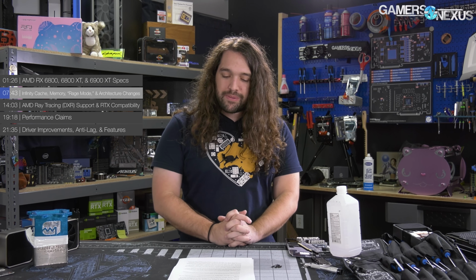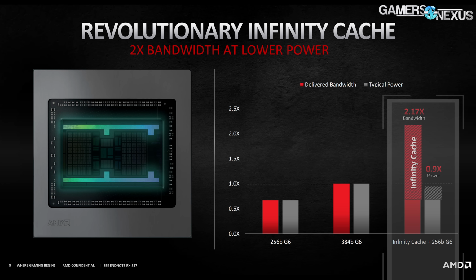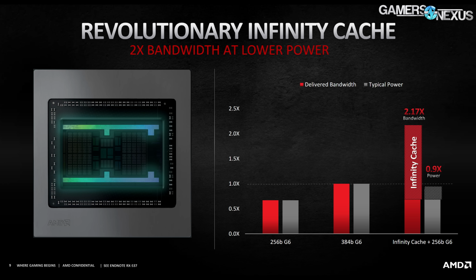We hope that the upcoming architecture details will tell us, but for now, we know that AMD is claiming a bandwidth increase on a 256-bit interface as compared to a 384-bit interface without the to-be-detailed Infinity Cache equipped. So AMD says that Infinity Cache should help with, quote, minimizing DRAM bottlenecks, latency issues, and power consumption, and that it will assist with bandwidth.